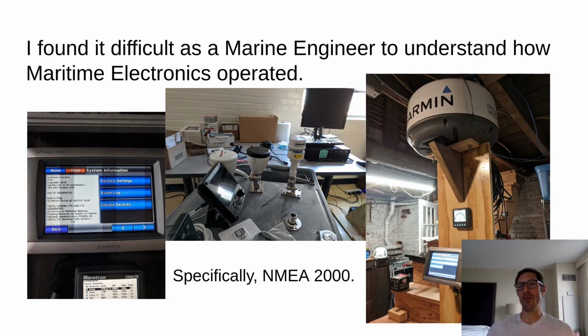And then when I moved to looking at some of the marine electronics that we're talking about over NMEA 2000, I had a hard time. And that's what I'm going to talk about today: how do we get started, how does OpenBridge fit into that, and how do we make this a little bit easier for people to break into, so that hopefully more people can study it, understand it, and so on and so forth.